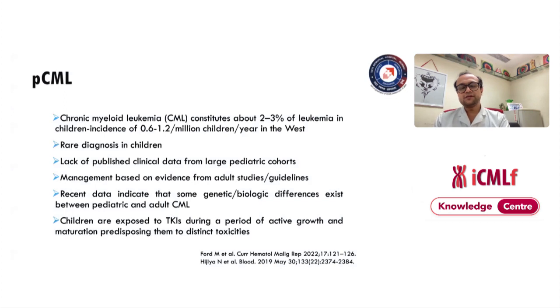As we know, CML is a rare disease in children. We currently manage children mostly based on adult data, where it's a very common disease in terms of hematolymphoid cancers that they see. Despite the fact that pediatric CML and adult CML have been shown to be genetically and biologically different in recent times. Moreover, children with pediatric CML are exposed to TKIs during a period of active growth and maturation, which predisposes them to a distinct set of off-target toxicities of the TKIs, which the adults don't see.